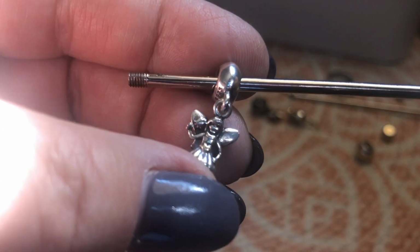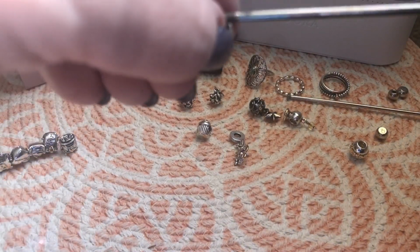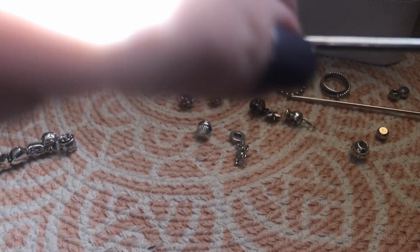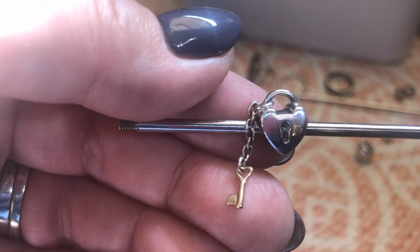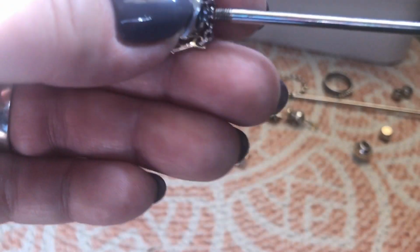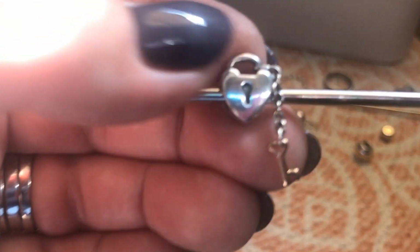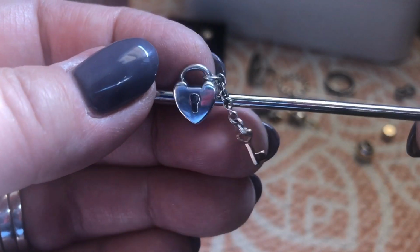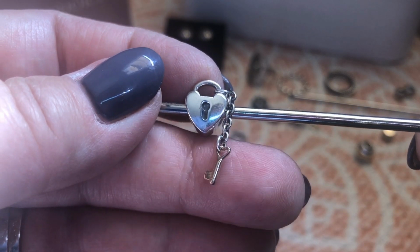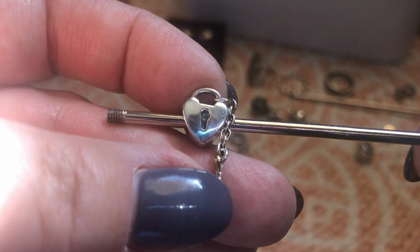The next, this was a recent Rue La La purchase, and this is the Key to My Heart. And I think this is a classic Pandora charm. I think if anybody sees this charm, they would definitely know it's Pandora. The beautiful 14 karat gold key. And I love how the top of the key has a heart.